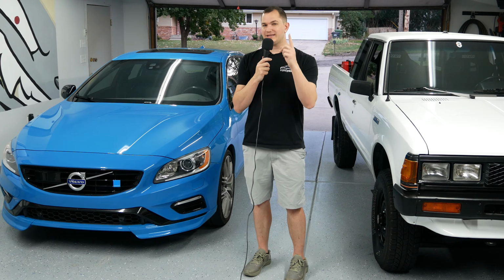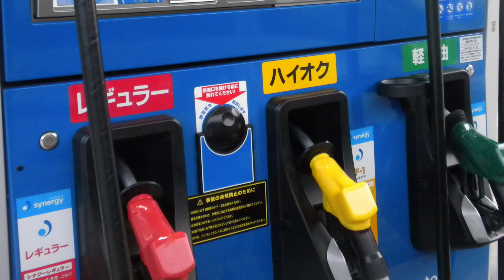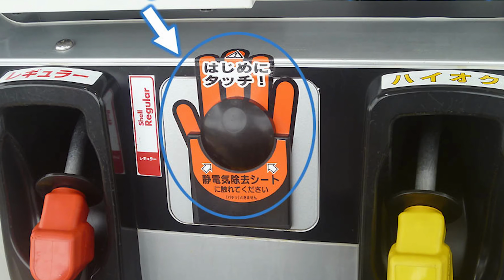The second time I filled up was at a self-service station, something I'm much more familiar with where I live in the US, but with one key difference. Pumps in Japan have you place your hand on part of the pump before you start to make sure you discharge any static electricity for safety purposes.